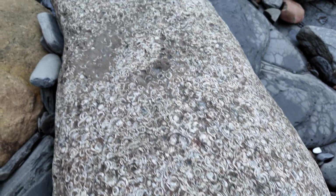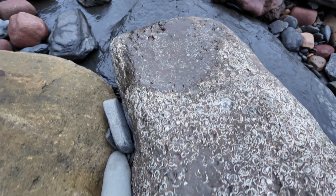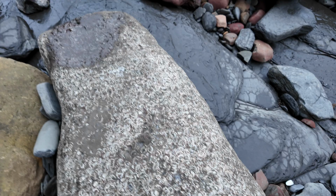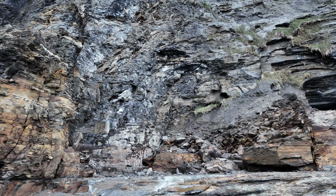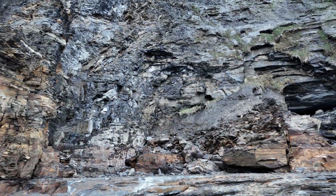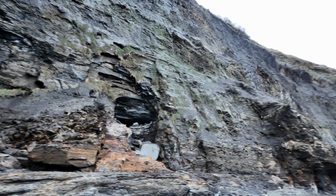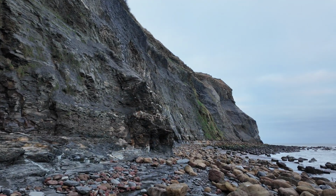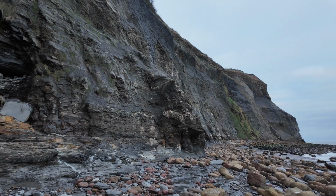Some of these blocks are absolutely crazy, rammed through with loads and loads of bivalve shells. I don't see any ammonites in it, and yeah, far too big to ever want to collect. Just nice to see. You might be able to see from this that a lot of these cliffs have crumbled and collapsed over the years. And this is why Sandsend always used to be very, very good for fossils. It is now one of the more heavily picked beaches in Yorkshire and hasn't had many big fresh falls recently.